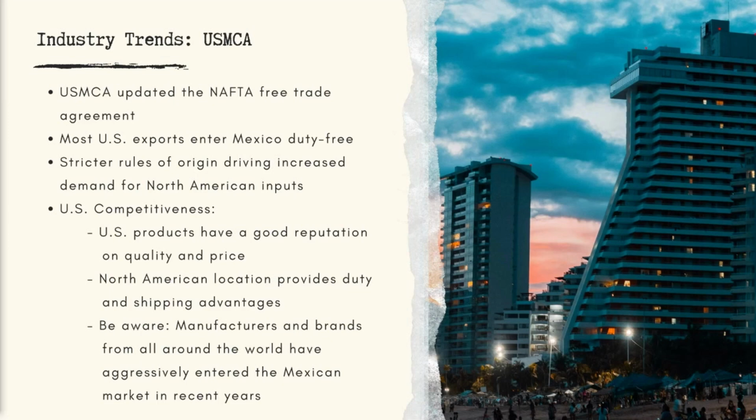That's good. The United States made products benefit from the duty advantages and the location advantages of being manufactured in North America for easy access to the Mexican market. And so they do have these advantages. Nonetheless, I would like to really emphasize that things have changed, particularly over the past 15 years in terms of the competitive environment in Mexico.